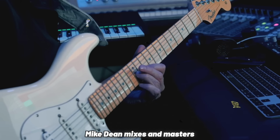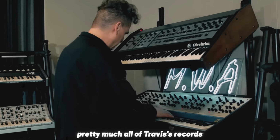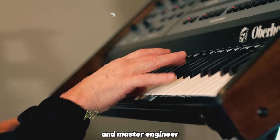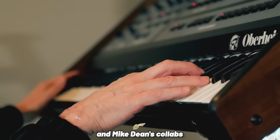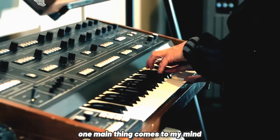Mike Dean mixes and masters pretty much all of Travis's records, but he's not just a glorified mix and master engineer, he's a legendary producer. And when it comes to Travis Scott's and Mike Dean's collabs, one main thing comes to my mind: the legendary Mike Dean synth outro.